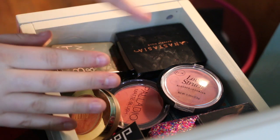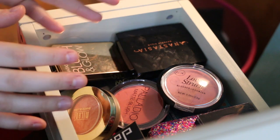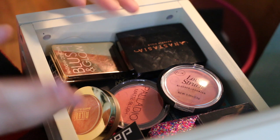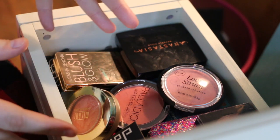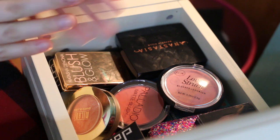Keep in mind, guys, I said I wasn't decluttering for the sake of decluttering. I'm decluttering to get rid of products that I actually dislike. Don't be surprised if these next few categories I don't declutter much, because I love my bronzer, blush, and highlight.